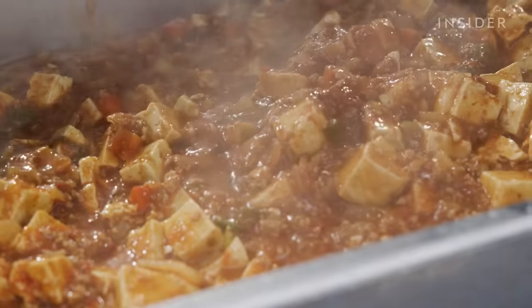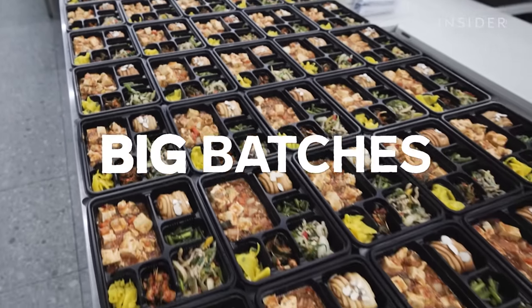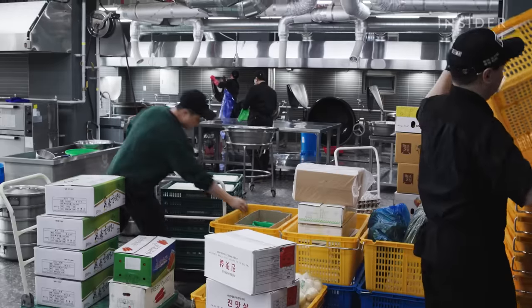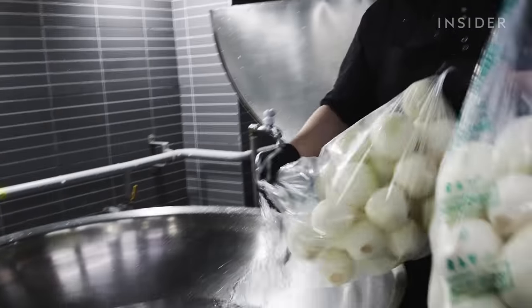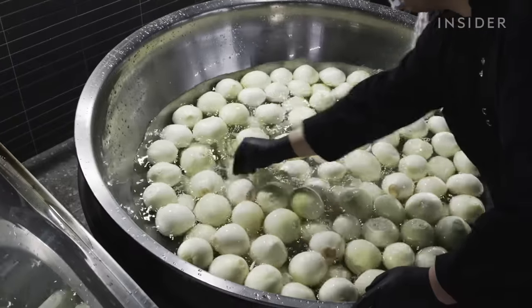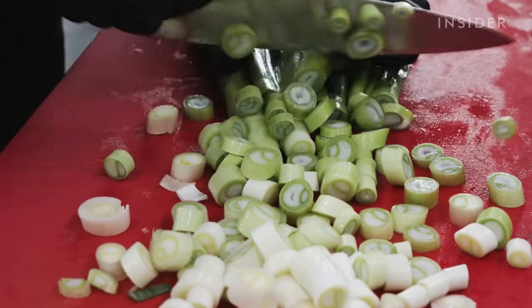We visited Muga Doshirak to see how this kitchen prepares its lunch boxes in such big batches. The process begins at 4:30 a.m. when Ochun and his team start prepping ingredients for the day's menu. Chefs begin by washing and cutting 40 kilograms of white onions and 20 kilograms of green onions for the mapo tofu.